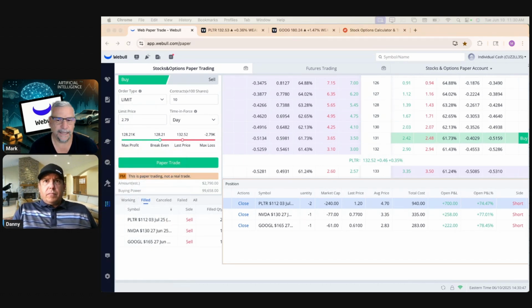Exactly, Danny, like we're talking about. When we see Palantir price has increased, like we were saying with the Gen X system, we can see the momentum changes. Nobody knows what the market's going to do, but we have indicators that are telling us there's a high probability that we're going to see some positive momentum.